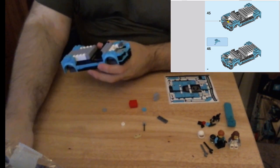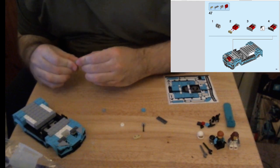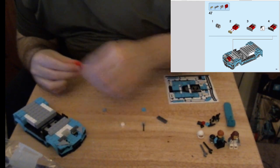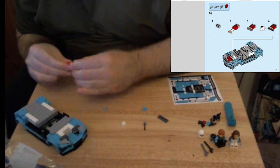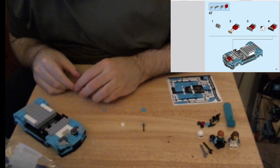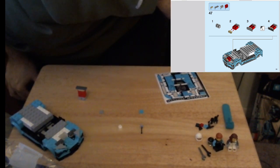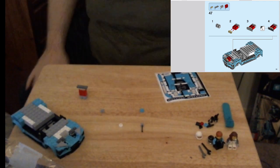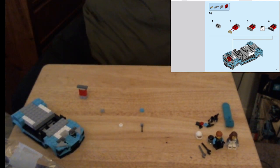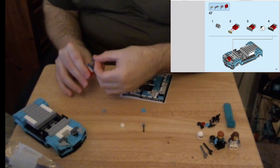There's also an interesting parts usage going on with all that. Now it looks like we're building another structural internal bit, as evidenced by this big red brick. This gets the tile, and the tile needs to get a sticker, which way is up. But yeah, the sticker is the front grille. The problem is the logo is so tiny, I can't tell which way it's supposed to face. I'm going to take my chances. I hope I'm facing it correctly.